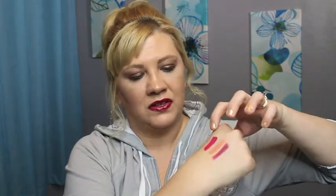This is the matte here, and the topper is right next to that. Now you can see that it's not nearly as pigmented as the berry that I have on right now. But this was the best choice for a topper there that I could see.